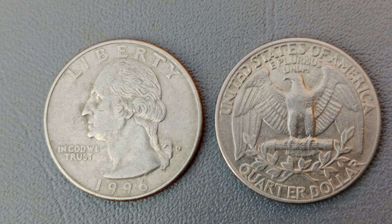The second defining error is a dramatic off-center strike, likely around 20%, creating a noticeable shift where the main design is forced toward the coin's edge, leaving an empty crescent of blank planchet material on one side. Collectors prefer off-center errors that preserve both the date and the mint mark, and incredibly, on this specimen the mint mark and the full date remain intact and clearly visible, a combination that is extremely unusual because strong off-center strikes often push identifying marks off the coin entirely, reducing their numismatic value.